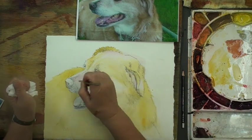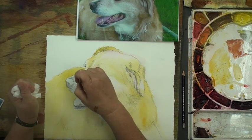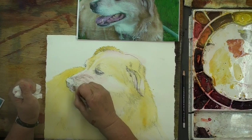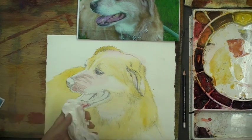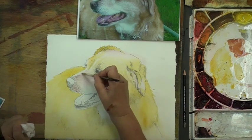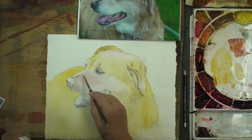And I'm going to come in and paint some of these grays that we see. Actually, I see a little pink in here that I missed, so I'm going to add a little more pink. Now we're going to lose these edges. But we accomplished what we wanted. We got some gray tones in there.